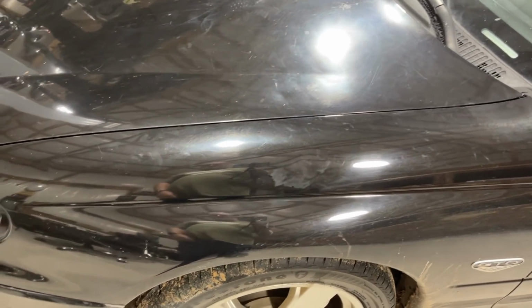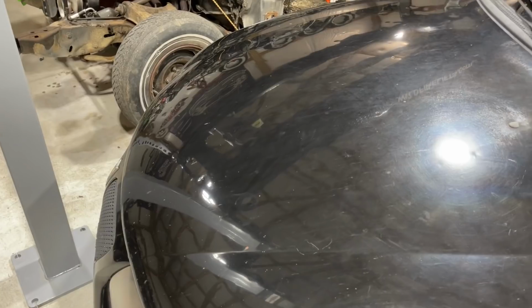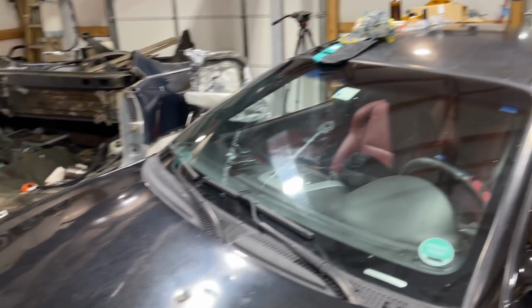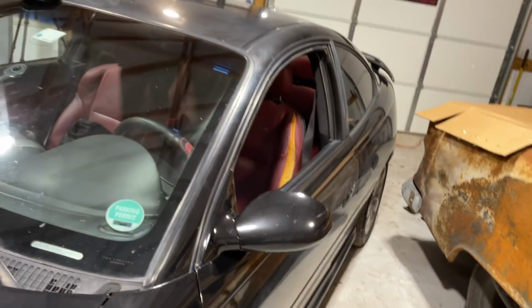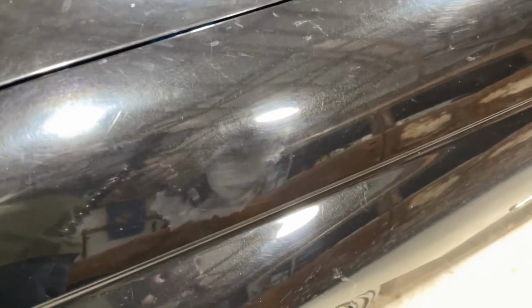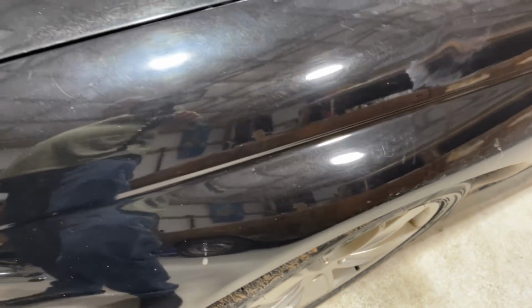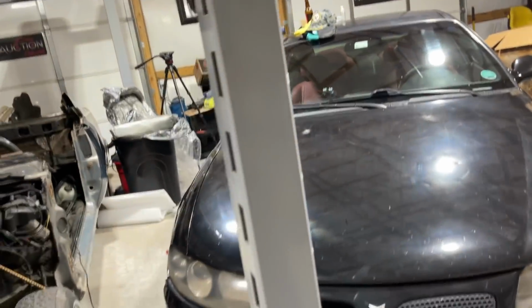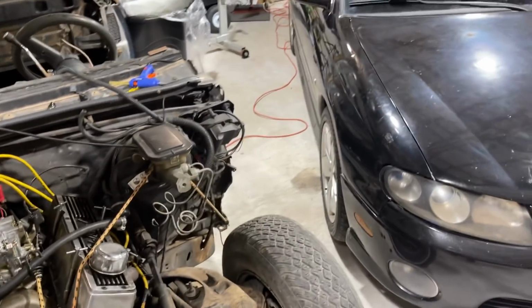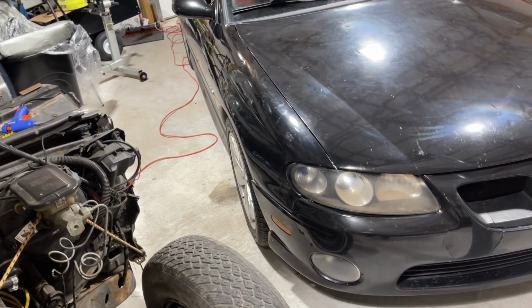I mean, that leaves me with really just body filling a couple of dents on that door and that rear quarter back there. No dents really on this side. One dent here, around that area, and then one little one right there. And that's pretty much it. I think the rest of these panels probably could be saved. I don't know if this fender is actually going to work out or not.